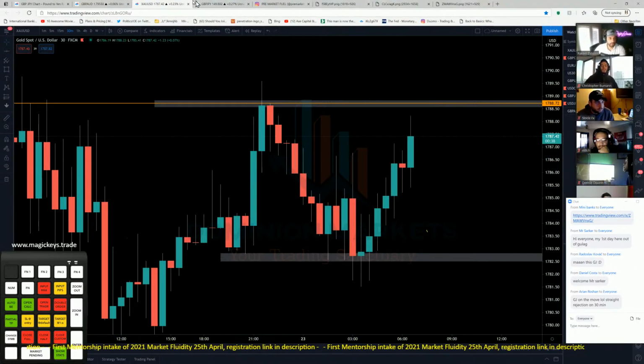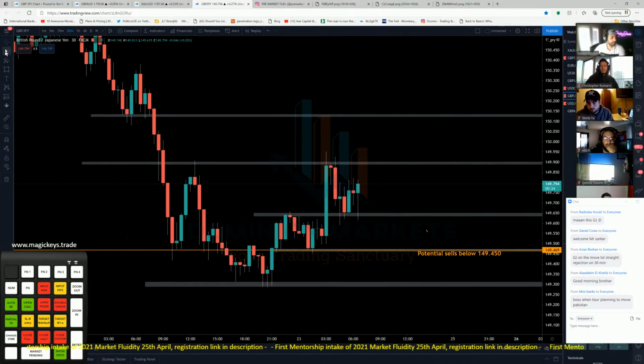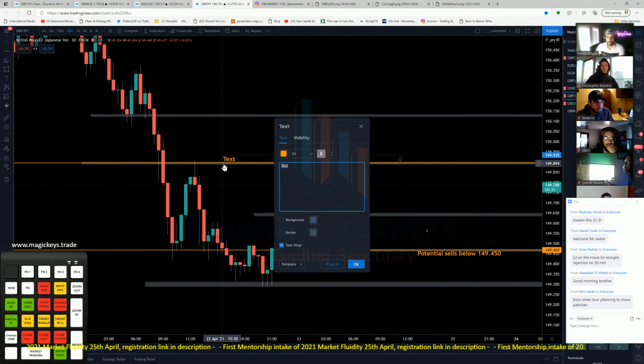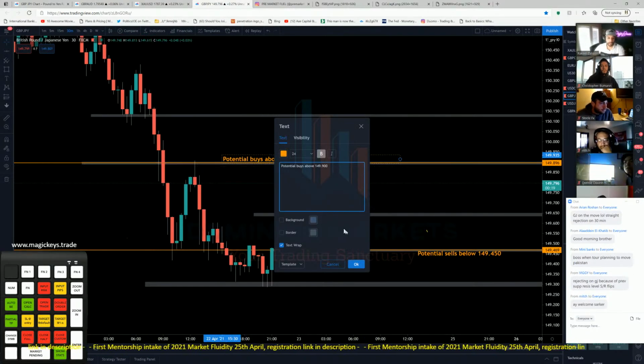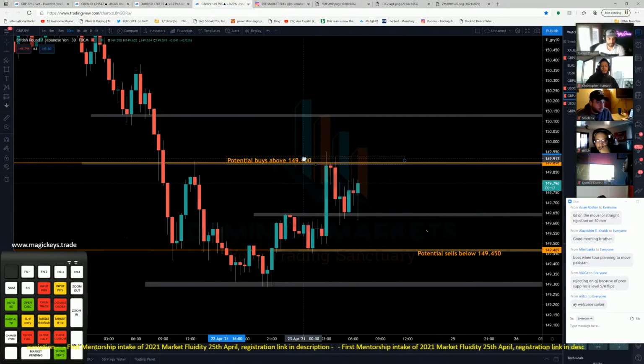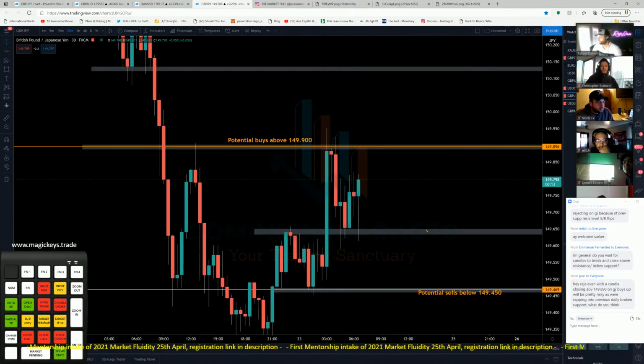Okay, let's see here. Pound yen is on its way now. Looks like we're coming up towards this resistance here, and this is where I'm going to be looking for potential buys. So potential buys above 149,900. This is it. Now we are just waiting.